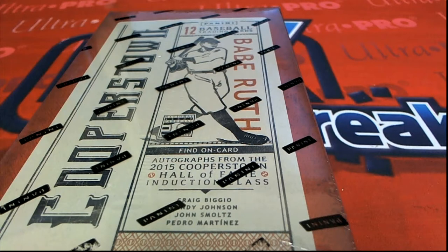It's Cooperstown baseball. There's two Hall of Fame autographs that come out of this thing. We're going to find out what happens right now. We're going to see what happens. I'm going to pull up the checklist, too. This checklist is outstanding, by the way. It really is. I always need to just confirm stuff.